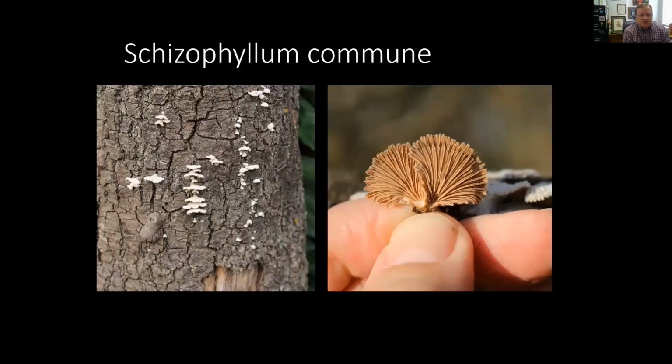And then I mentioned this earlier. This is Schizophyllum commune. This is one of the most common wood decay fungi that we see on trees. We often see it on oaks. We see it on maples. Sometimes on young trees where there's been dieback, you'll see these little fragile looking white mushrooms.